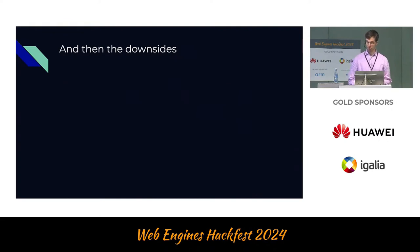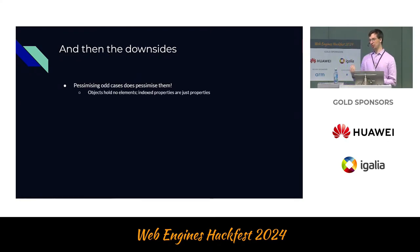But there are downsides. There are downsides. It's all about trade-offs. I've heard that's a thing. So if we pessimize the odd cases, it does pessimize them, of course. Our objects do not have any elements. All properties in an object are just properties. So if you assign 0 to your object, it's not going to a special elements array, it's going to the properties, and it's going to be the last property there, because I can't be arsed to reassemble your properties list.